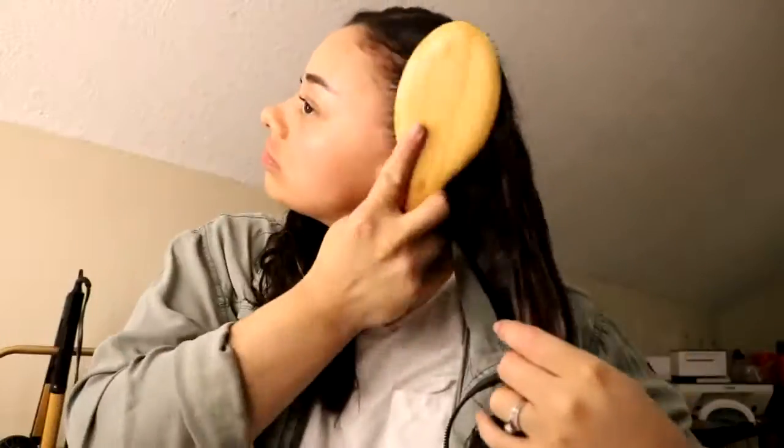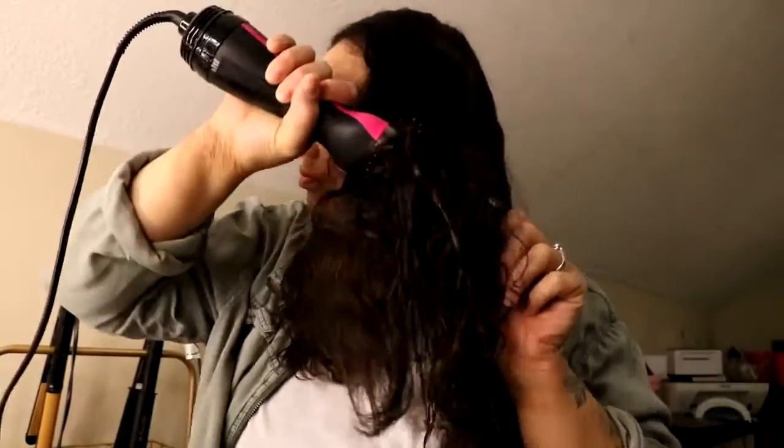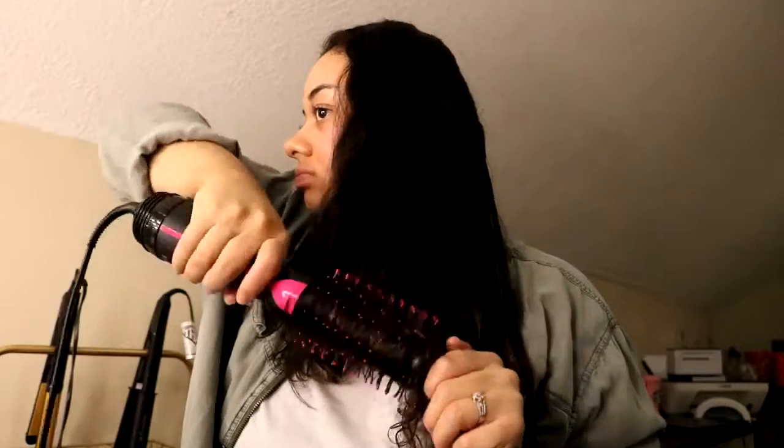So when I do straighten my hair, I actually use this new tool I picked up from Costco. I think it was only like 30 or 40 bucks and I absolutely love it. It definitely saves some time because it gets my hair pretty straight. It's like a blow dryer but with a brush attachment on the end and it just works so, so well.